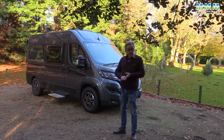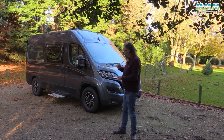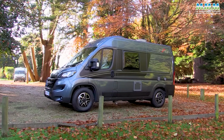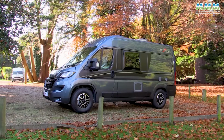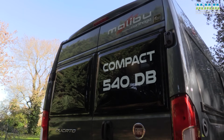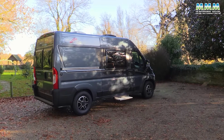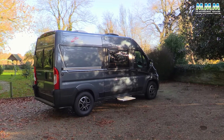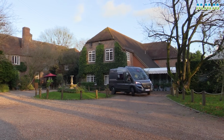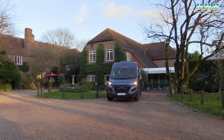7 models, 3 on the 6-metre Fiat Ducato, 3 on the 6.36 or 640 Fiat Ducato. Just this little baby on the medium wheelbase, the 5.41 metre, hence the name 540. So this is very much the tiddler of the Malibu van range. But of course, being smaller makes it more manoeuvrable, easier to park, and more adaptable when you're going into town.